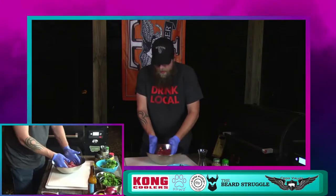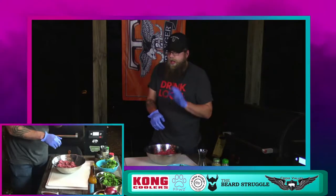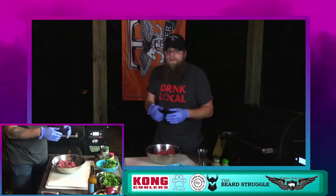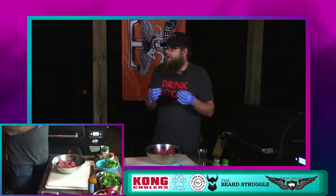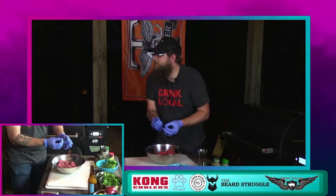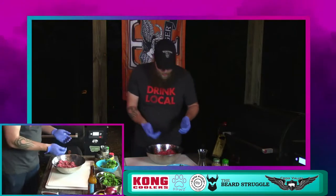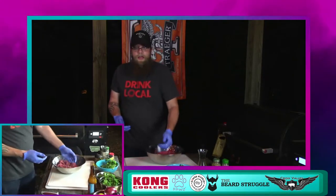Like Japanese Wagyu, they sear it in a dollop of butter just for an instant, and you don't even have to chew. It melts in your mouth. Jen says weird. Not weird, delicious. Deliciously weird, right? All right, so we got our Wagyu ground beef in the bowl.